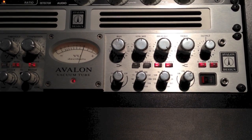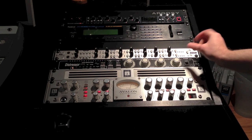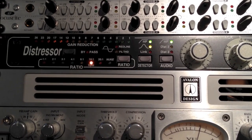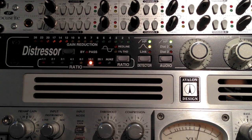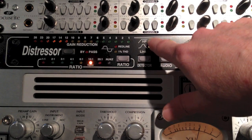And then after that, I do run this little analog box called the Distressor. The Distressor serves as kind of an analog simulator. It's set to what's called opto mode. It's simulating a photo-optical compressor, like an LA-2A. I think that's what it's trying to be, and it does a good job. I have it set up to catch sibilant frequencies again, and also any rumble.